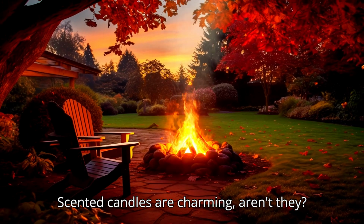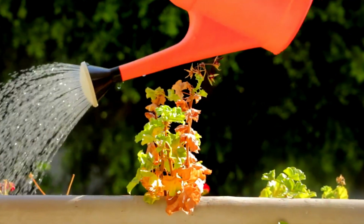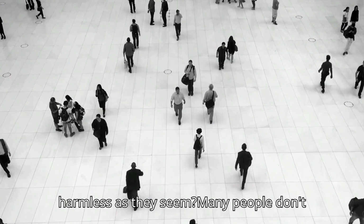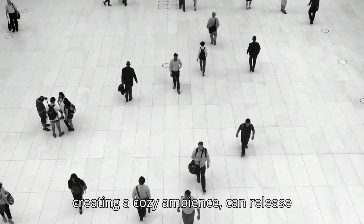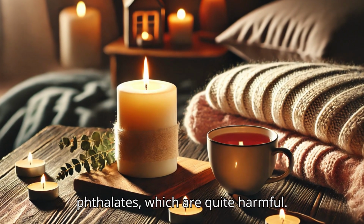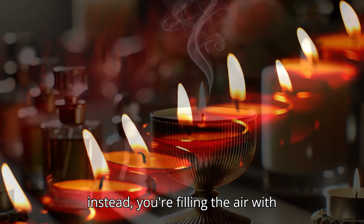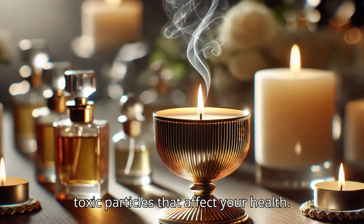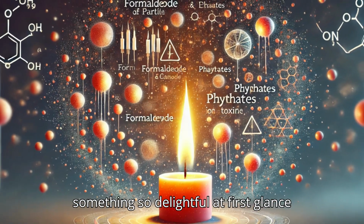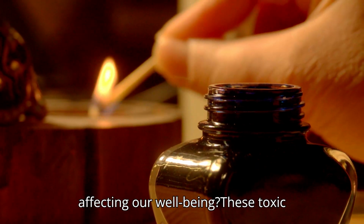Scented candles are charming, aren't they? The gentle glow, the captivating aroma, everything seems perfect. But are they as harmless as they seem? Many people don't realize that these little flames, while creating a cozy ambience, can release substances like formaldehyde and phthalates, which are quite harmful. Imagine lighting a candle to relax, but instead, you're filling the air with toxic particles that affect your health. It's like a hidden poison wrapped in a pleasant package. Who would guess that something so delightful at first glance could actually conceal harmful chemicals affecting our well-being?